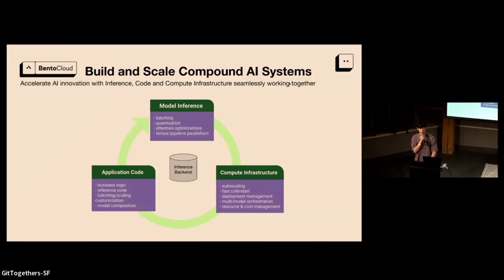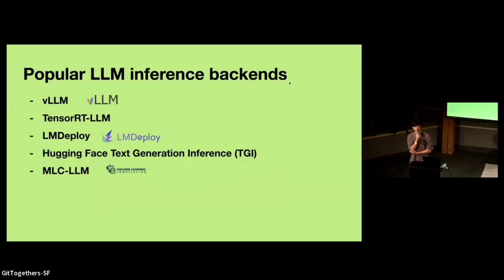So we conducted research on 5 different LLM inference backends: vLLM, TensorRT-LLM from NVIDIA, LMDeploy, TGI from Hugging Face, and MLC-LLM, developed at CMU.